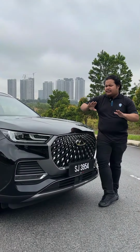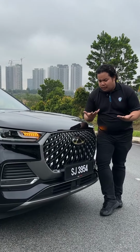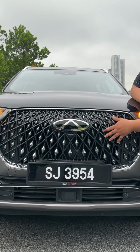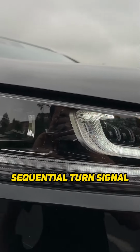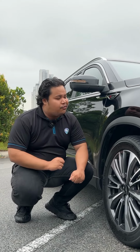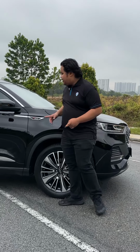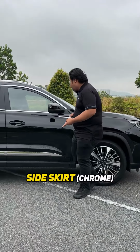Alright, visually the Tiggo 8 Pro is a pretty stunning looking car, I have to say honestly. It's primed with a lot of snazzy looking touches, including this rather sizable front grille with diamond pin style, flanked by full LED headlights with sequential turn signal and auto high beam and all. A set of 19-inch alloy wheels finished in this two-tone color, as well as a slew of chrome touches, including this TGDI badge on the front fender. And if you go to the side, you can see it sports a slew of chrome touches, including on the window surround, on the side skirt, and the badge here.